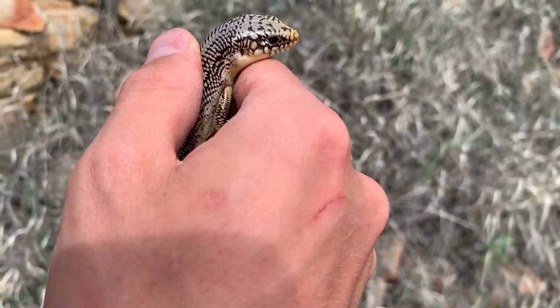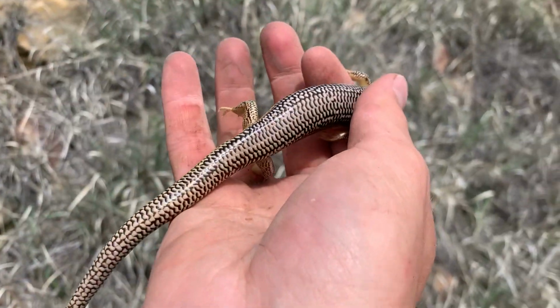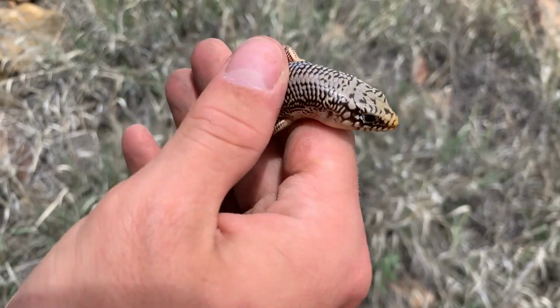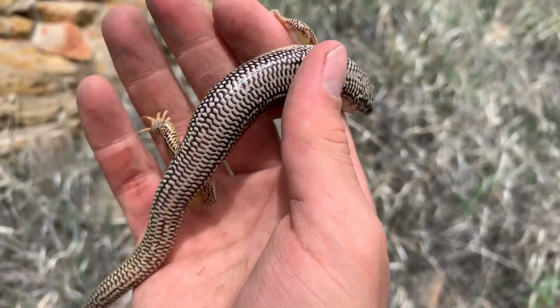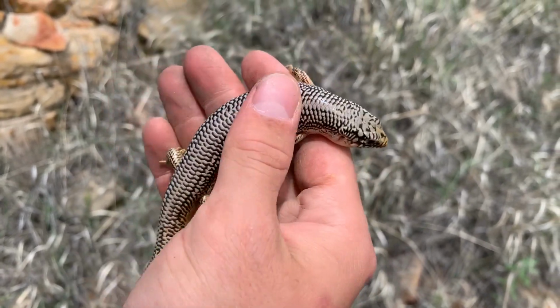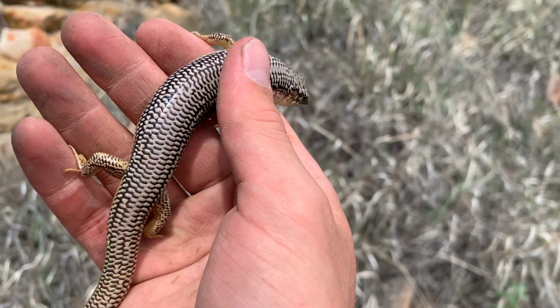Next find of the day is yet another Great Plains skink. This one is a little bigger and a little nicer looking, but always happy to see these guys as they are one of the cooler lizards we have here in Colorado. But going to release him. We're going to keep on moving.